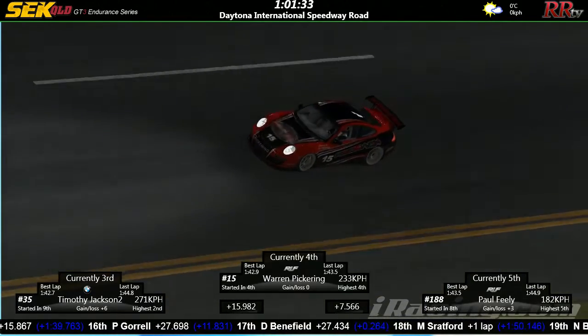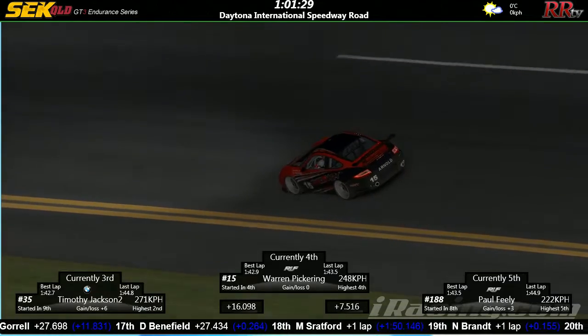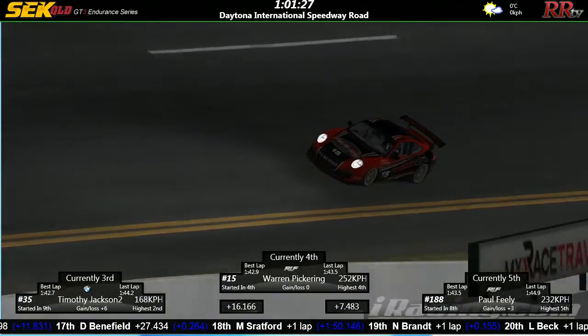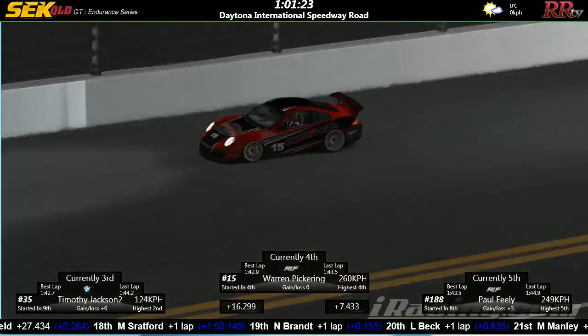A fantastic opening 2 stints from Gavin Sadler. Unusual time to be pitting, lap 49. They'll get up to lap 79. That won't make it, I don't think, so they'll need to do another stop.